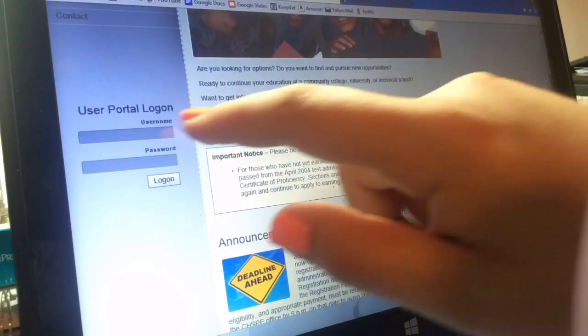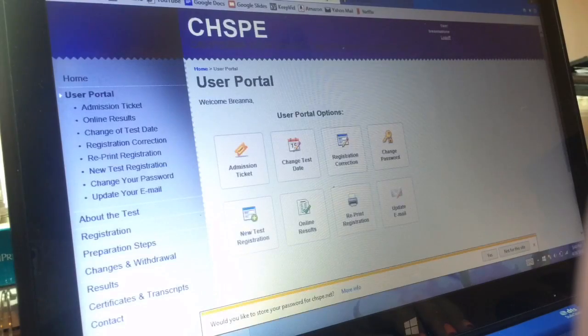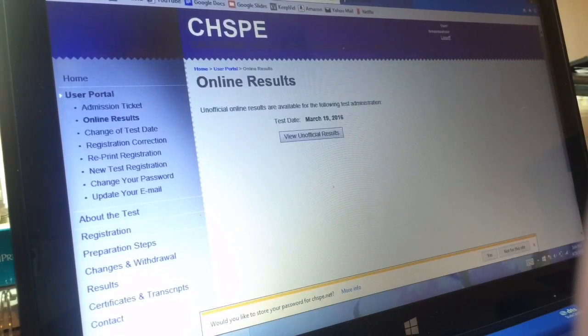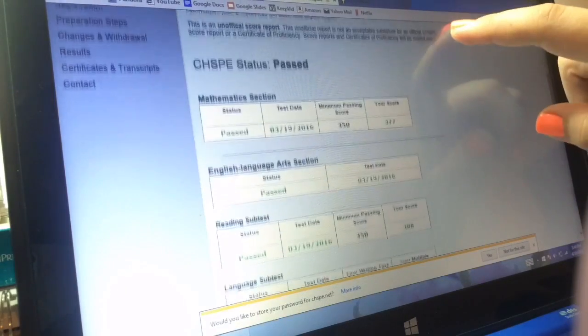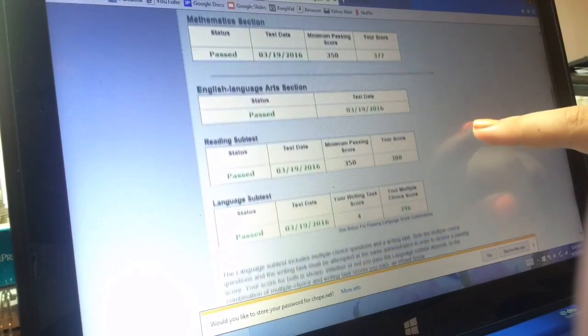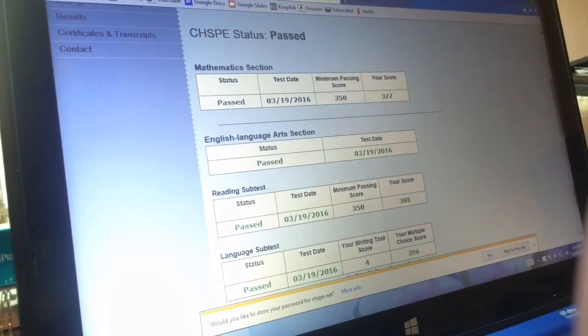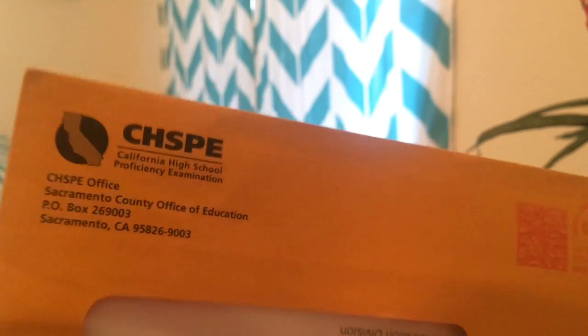About a month after the test, you'll be able to log in to the user portal. You will be able to view your unofficial results. These results will show which you have passed and which you have not passed, including the minimum passing score and the score you have received. Within 1 to 5 days, you will receive your official results as well as your actual certificate.